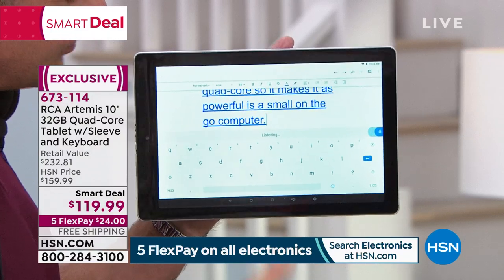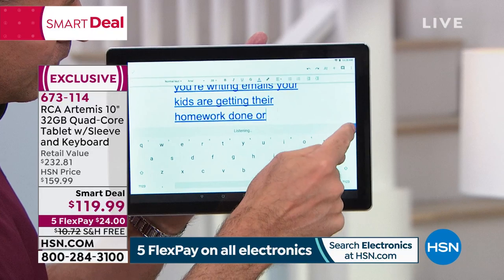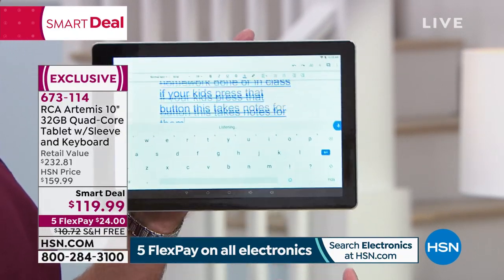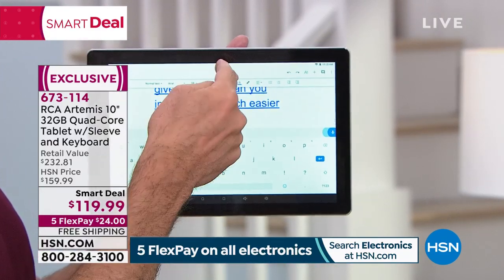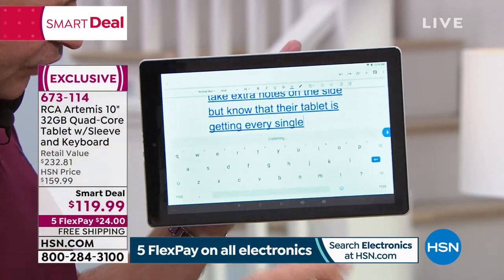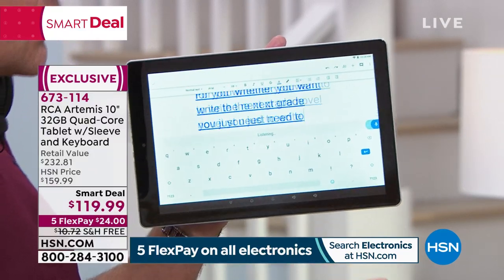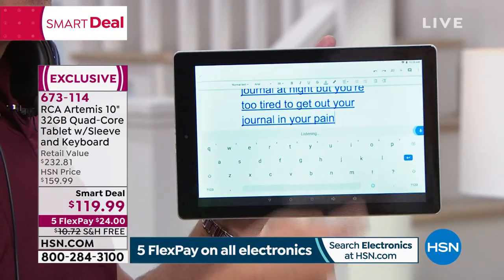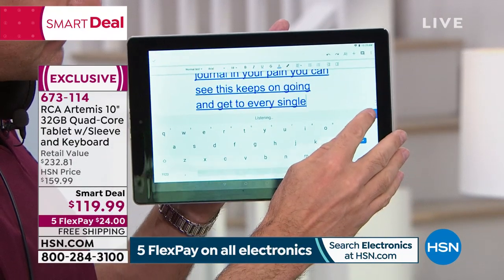Whether you're writing emails, your kids are getting their homework done, or in class, if your kids press that button, this takes notes for them while the teacher gives a lecture. Can you imagine how much easier a class would be if they can take extra notes on the side but know that their tablet is getting every single thing, period. For you, whether you want to write the next great novel, you just need to write a grocery list, or you want to journal at night but you're too tired to get out your journal and your pen, you can see this keeps on going and gets every single thing you want, period.